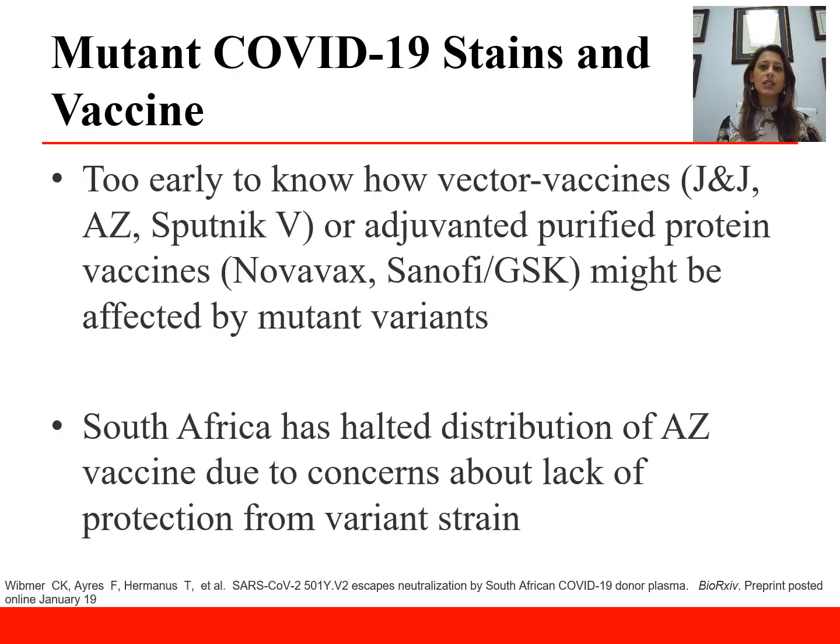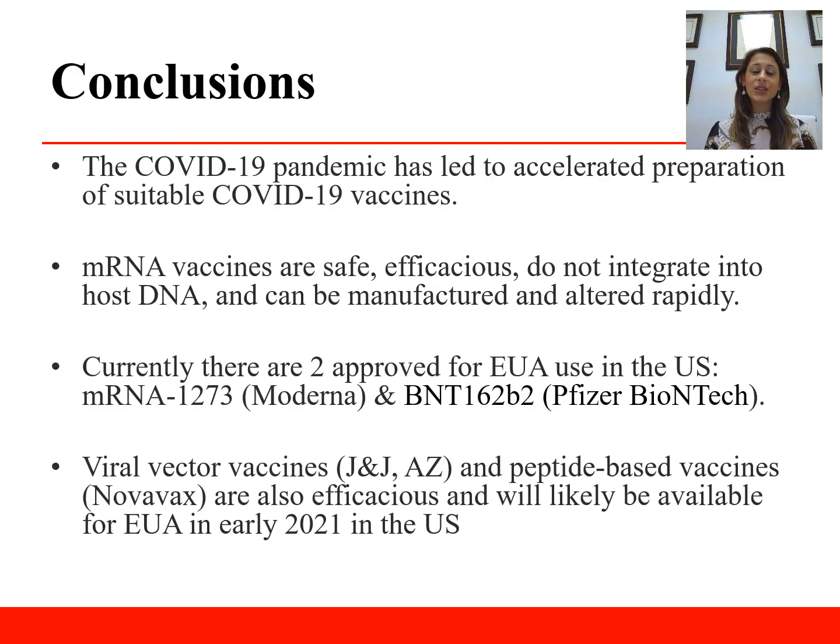It is still too early to know how other non-mRNA vaccines will be affected by these variant strains. But based on a small study which showed low efficacy against the South African strain, they have halted distribution of the AstraZeneca vaccine in South Africa. So there's still a lot of unknowns, but we've come a long way in a year's time in terms of trying to fight this pandemic and getting really efficacious vaccines out there for public use.